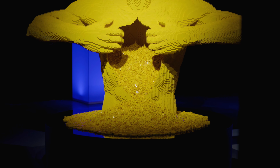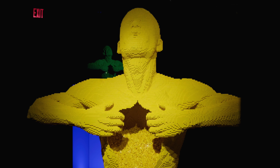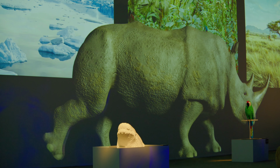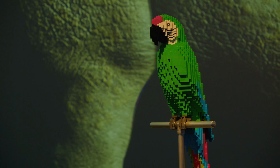When you first hear the word Lego art, you don't necessarily know how to put those two words together. And so there has been some misunderstanding in terms of what the show is. The best way to understand what the show is, is to come and experience it, because this is Lego on another level. This is artwork and playfulness coming together in a way that creates a whole new appreciation for art.